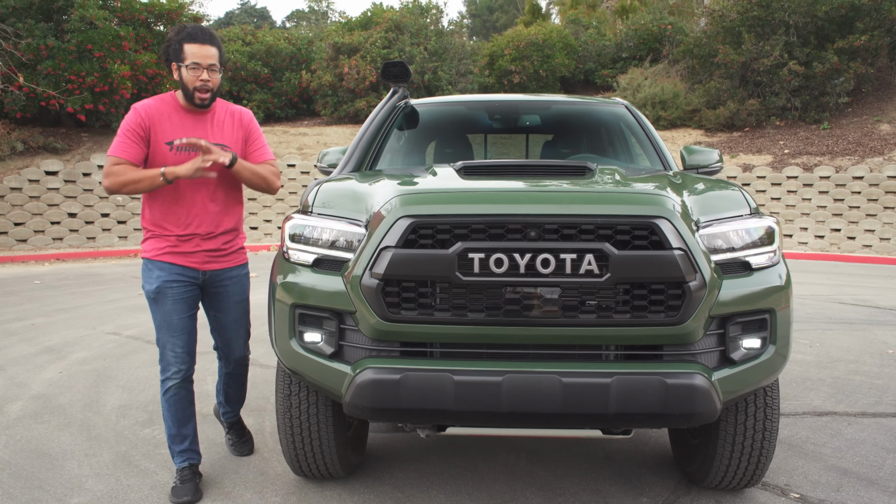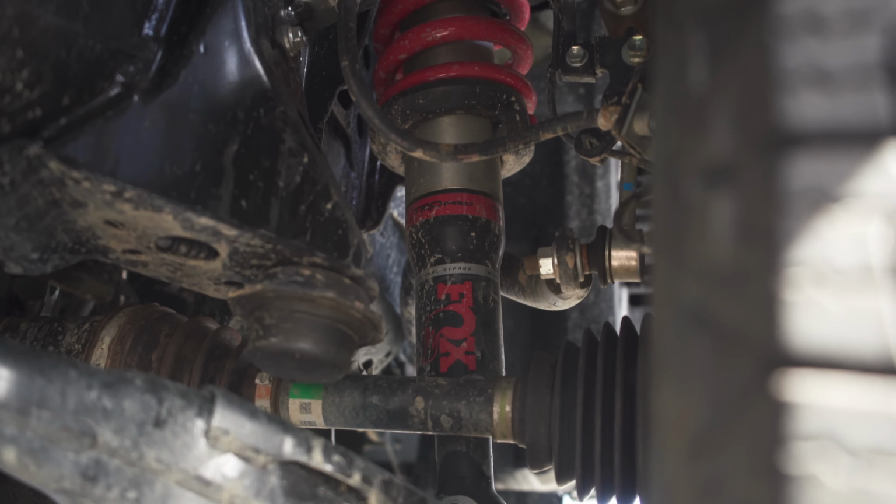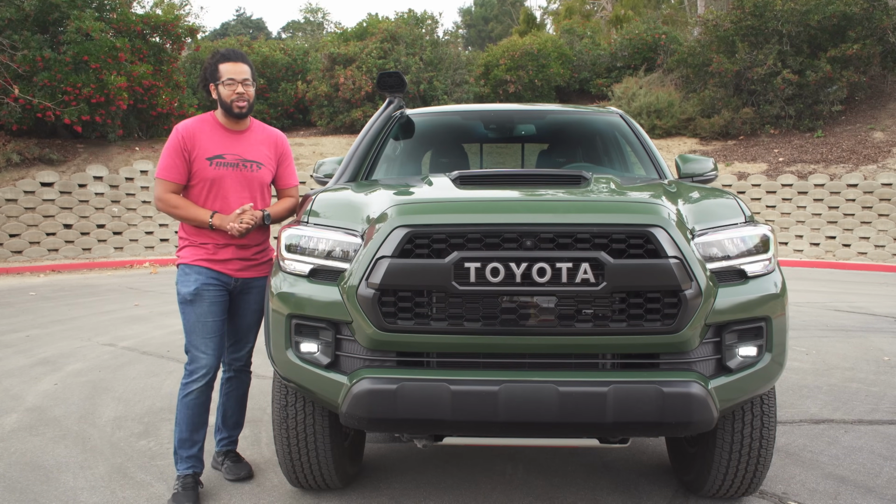Now, in this review, I'm gonna go over every detail about this truck. We're gonna check out the exterior, interior, take it off-roading, and we're just gonna have a lot of fun. So let's go ahead and jump into it.